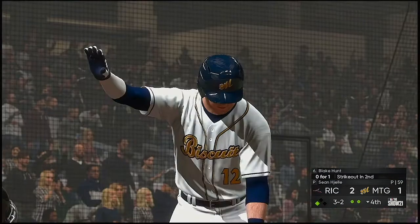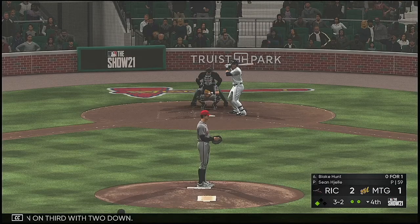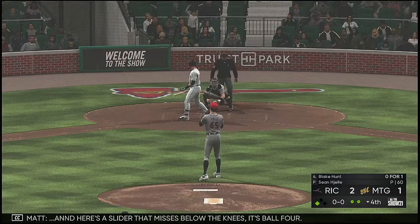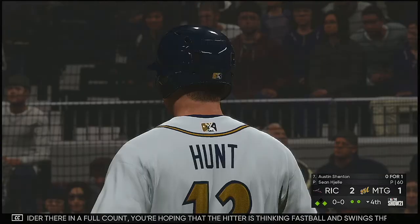So stepping in is Blake, trying to bring in the tying run from third here. Man on third with two down. And here's a slider that misses below the knees. It's ball four. Well, when you go with a slider there in a full count, you're hoping that the hitter is thinking fastball and swings through it. Didn't work out that way, though. He lays off and gets the free pass.